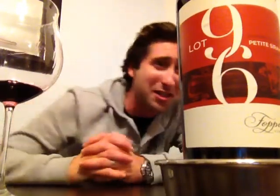It's not as dark and brooding as I think of a lot of other Petite Sirahs, but this really has some character. It's more in the red fruit spectrum, as opposed to a lot that you would find in the black and purple fruits. But quality, solid effort for $10. This Lot 96 from Fabiano is great.